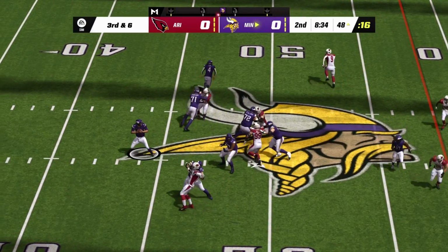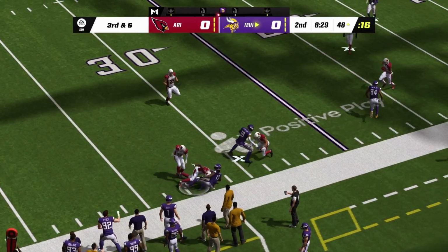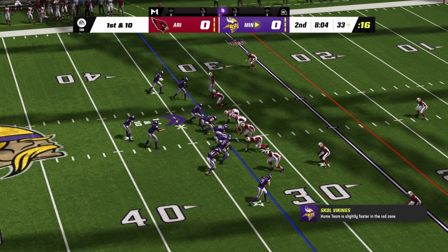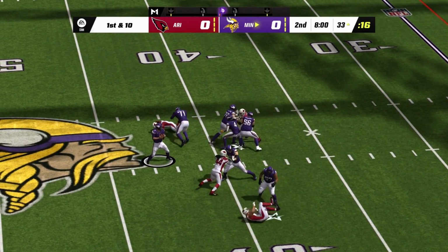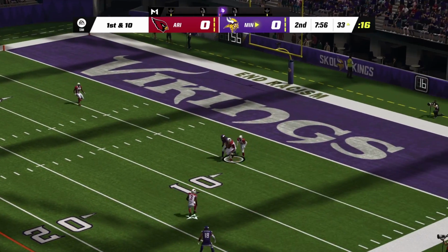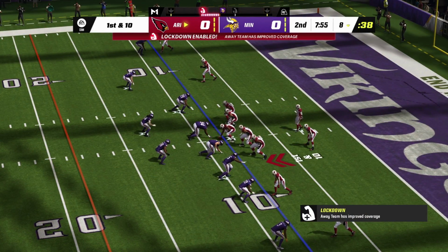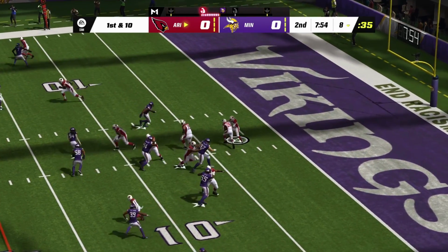Cousins to throw it. Open man is Osborne. He's got it. And there's going to be room to run after the catch to pick up really nice yardage. On 1st and 10, Cousins. Oh, that's into double coverage and intercepted. Picked off by Trayvon Mullen. And the Cardinals are going to take over once again, and they'll have it at their own 8-yard line.